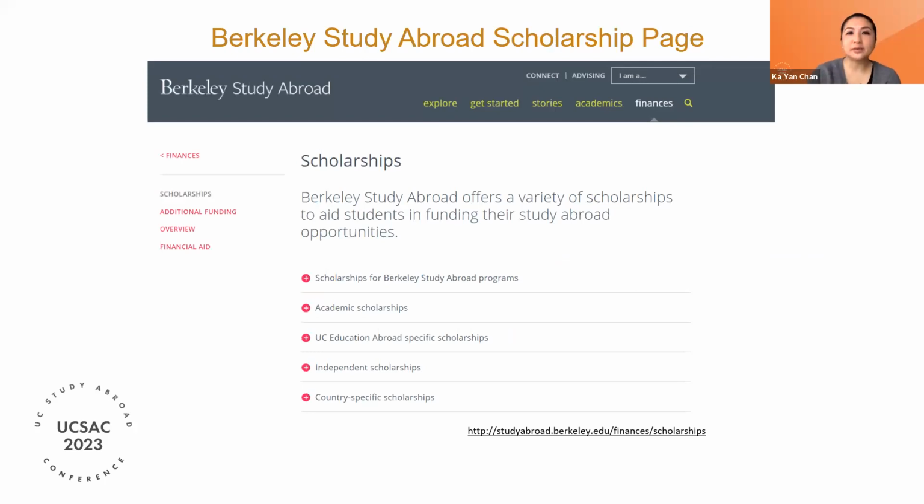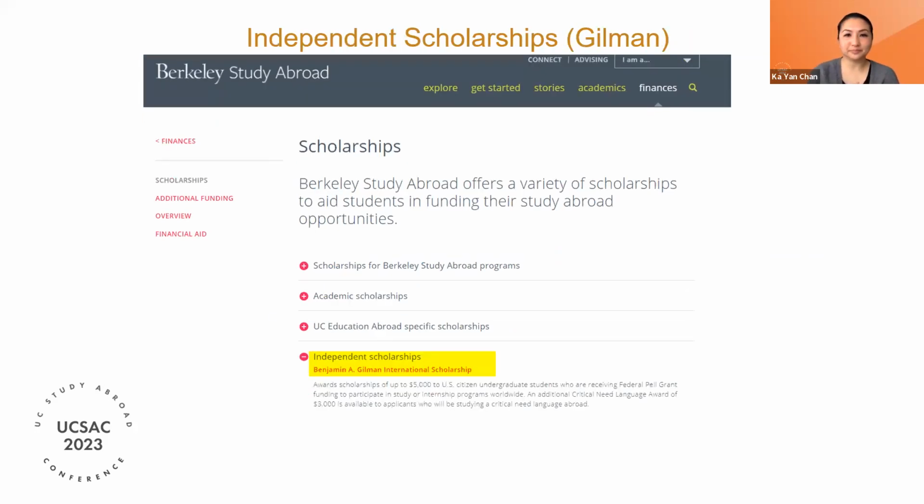This page, if students are interested in finding study abroad scholarships, they would just visit the Berkeley Study Abroad website, and there's a section for scholarship searches. And on that same website, the most popular one that we get a lot is the Gilman Scholarship, which is one of your independent scholarships.